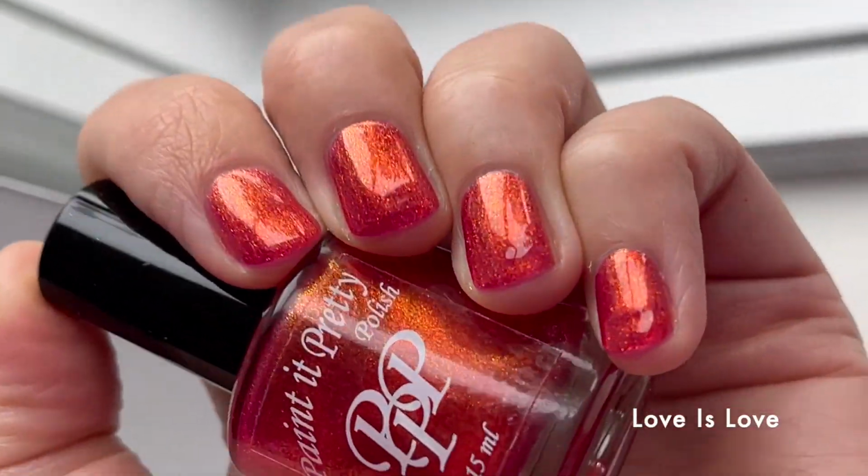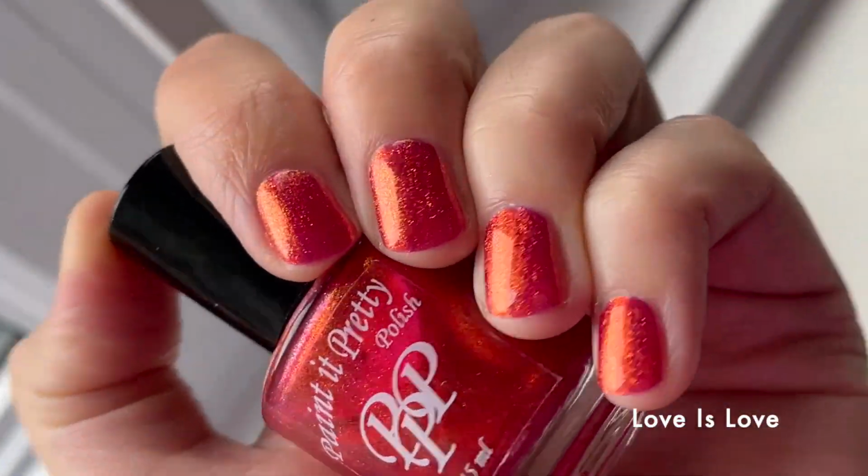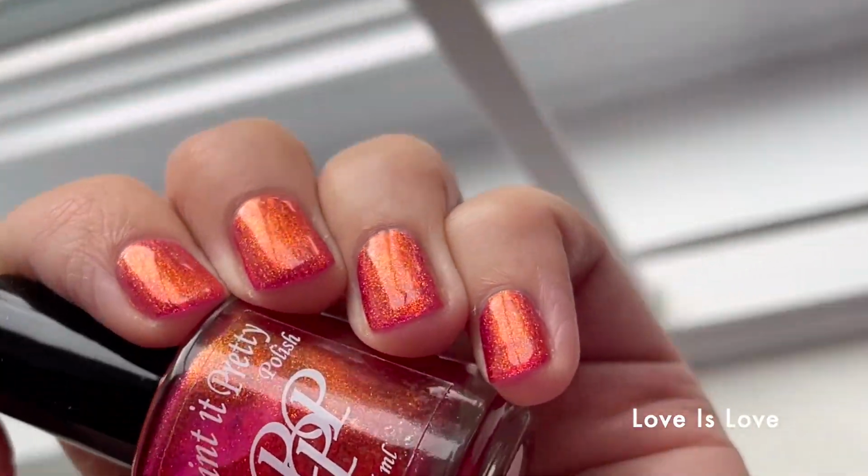It's beautiful. It's shifty. It's super glowy. If you like reds or interesting red polishes, then do not miss this one. It's truly incredible.